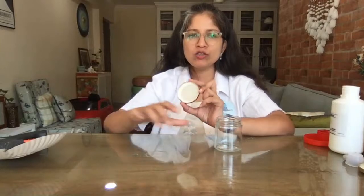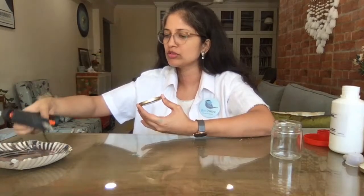I'm just cleaning this up a little so that you don't have too much clutter on your table. So you need a jar. You keep the jar aside, and you take the lid. What do you do with the lid? You take a glue gun, which is nice and hot and ready for you to use.